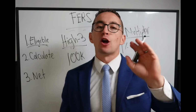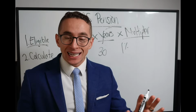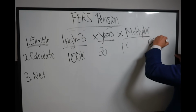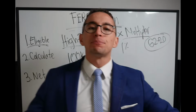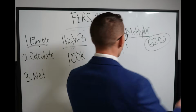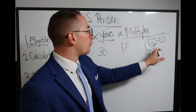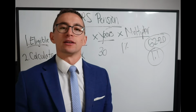1%, okay? The only time your multiplier is not 1% is when you can get a bonus to this multiplier, and that only happens if you hit this criteria. If you retire from the federal government at age 62 with 20 plus years of service, then your multiplier goes from 1% to 1.1%. So you get a 10% bonus to what your pension's going to be if you retire from the federal government at age 62 or beyond with at least 20 years of service, okay?